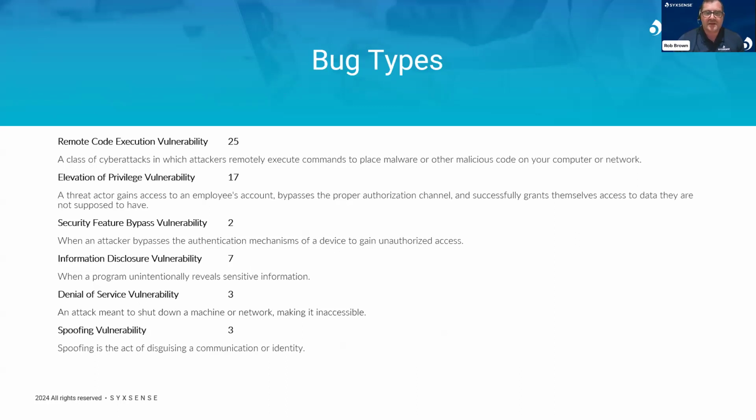That one is very similar to the spoofing, and that's basically trying to make the call that you're making look like something else. There's also one of those that is resolved in this list. So the most serious is remote code execution vulnerability.